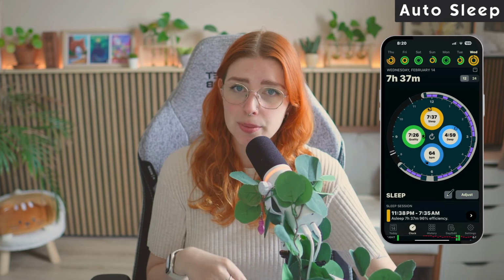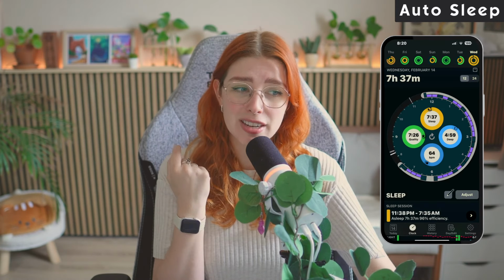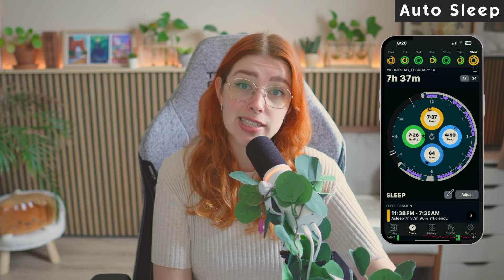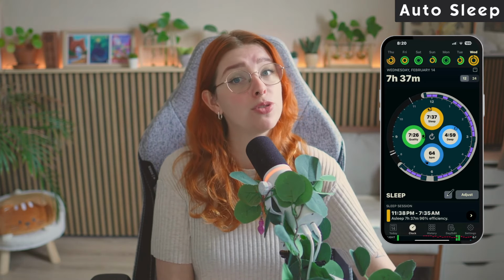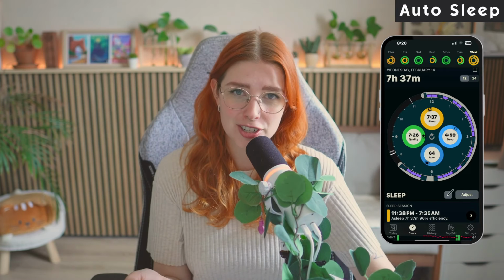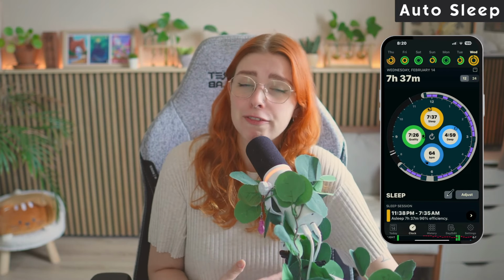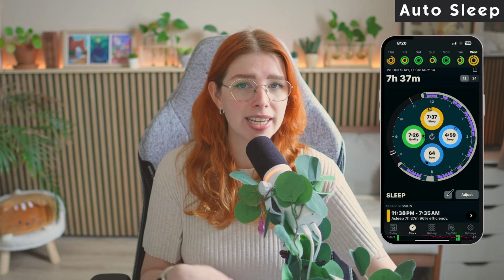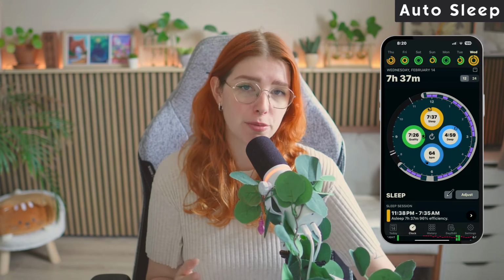The next one is Auto Sleep. This is by far my favorite sleep tracker on my phone. It works best if you own an Apple Watch, and I believe it is an iOS only app, but if you want to get more insights into your sleeping behavior, how much time you take to fall asleep and to wake up, and how much time you're in which sleep phase, then Auto Sleep has been by far my favorite for the past couple of years because it is easy to use and easy to understand, but yet gives you a lot of information about your sleep.